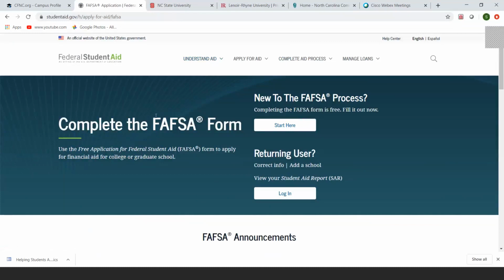The lower your score on the FAFSA, which is called an expected family contribution, the better. If the family has a 0 expected family contribution, they're eligible this year for over $6,000 in the form of a Pell Grant. If that's a good starting point, you can then stack other scholarships on top of that Pell Grant to pay for college in total.